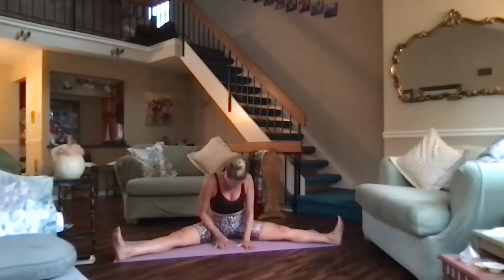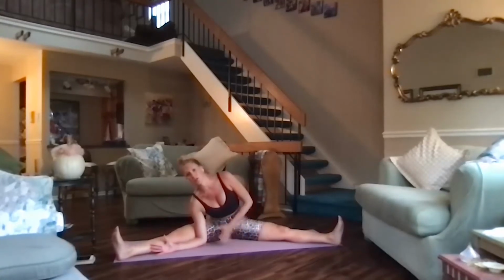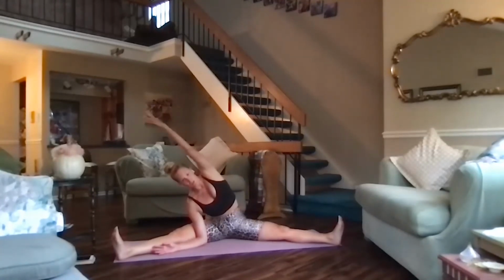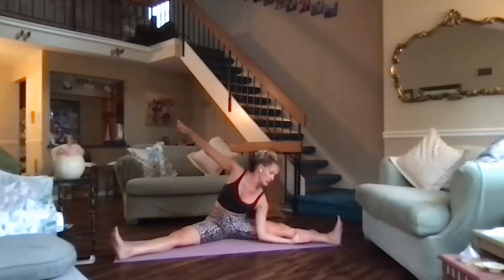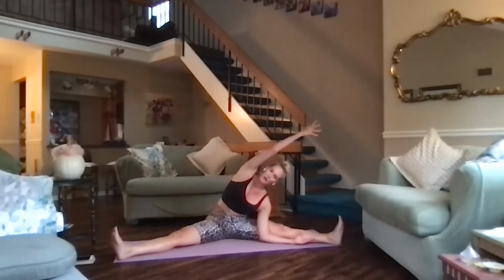Walking those hands back in towards your body. Just a quick side venture here. So you're going to take the elbow to the inside of the thigh, taking the left arm up and over. Stretch out the side body here. We're going to reverse it. Take it to the left elbow to the left thigh. So you're pressing the elbow to the thigh, thigh to the elbow, up and over. Right arm.